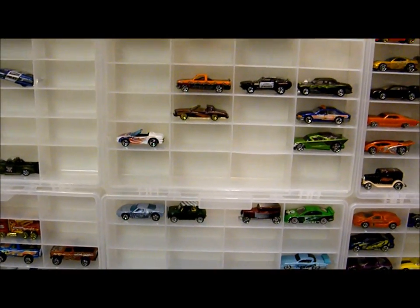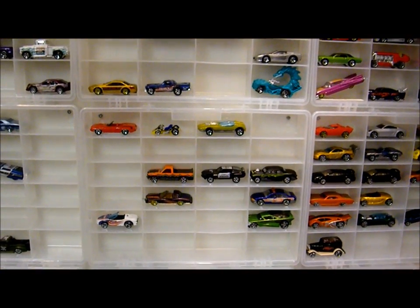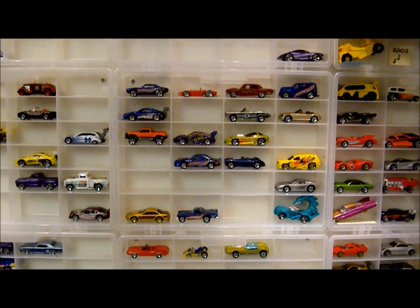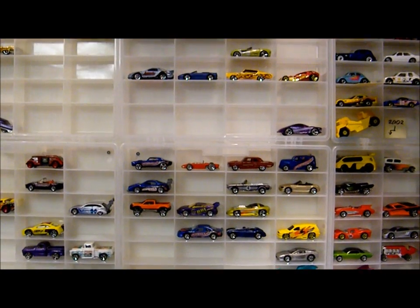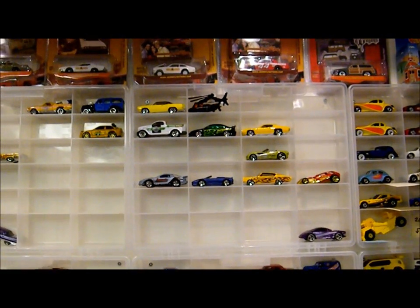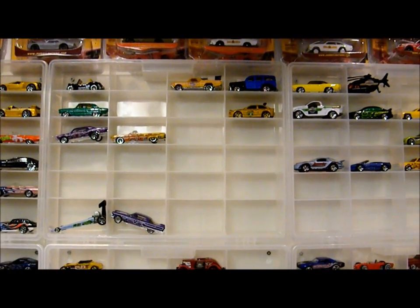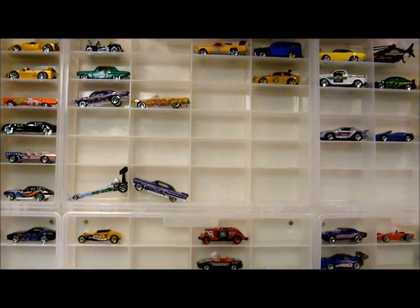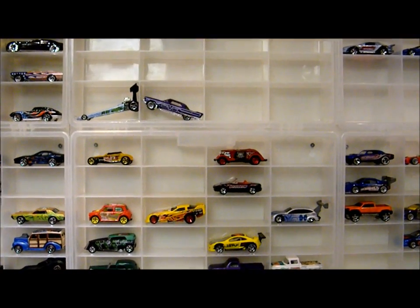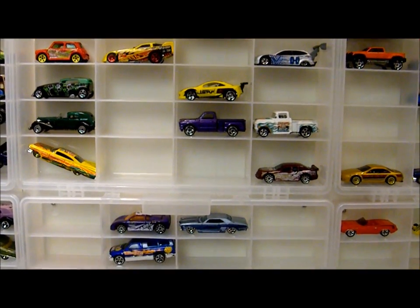So the only thing here is from the year 2008 through 2009, I started keeping a lot of the cars I had bought in the packages, simply because I didn't have the room at the time to display them. And hence the collection may get a little bit sparse as you see 2008, 2009. I'll give you a heads up on that. It's not because I'm missing the cars. I've got them, but they're still in the packaging, and they still need to be opened.